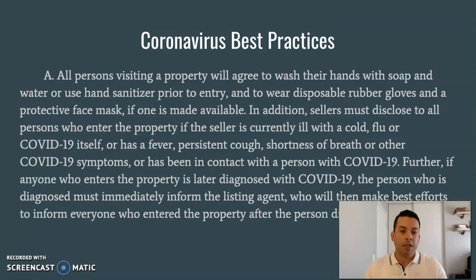So it's a matter of safety as well as liability, because you also don't want to be liable because you didn't disclose, or you're walking around ill and not telling people and spreading it around. That's just not something we can do anymore in today's environment. So those are some of the best practices that we're going to do when we list a house.